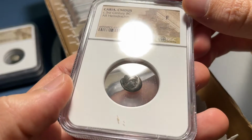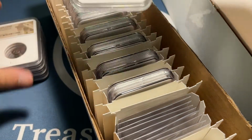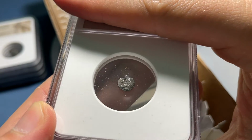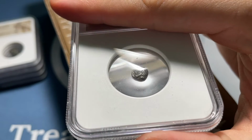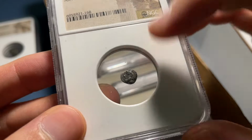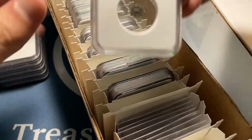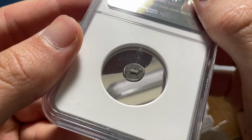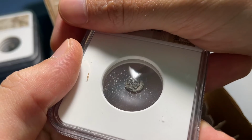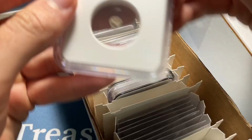Oh man, I keep on being a little too aggressive, but great bull's head, just beautiful fractional type. There's another one of these amphorae, which I'm gonna go yet again, choice fine. I think it's VF, Aeolus. It's nice enough, a little bit of an edge chip up top. I don't know all the different city-states and their significance. That would be something for me to learn. That's interesting, a full sheep design, great portrait on the front. I'll call that VF as well. And it is Troas Neandria, a nice obol.